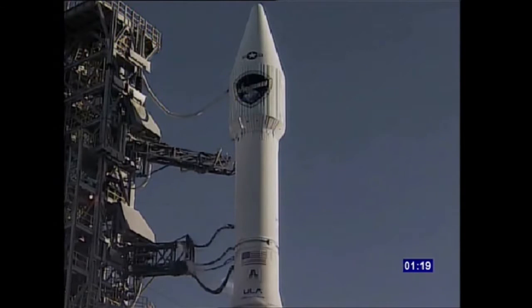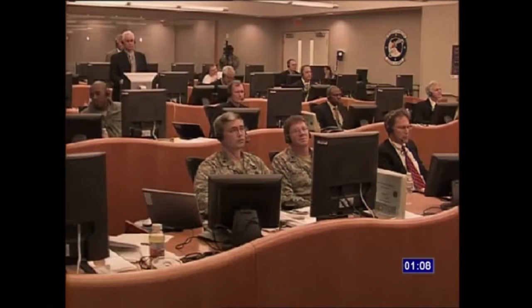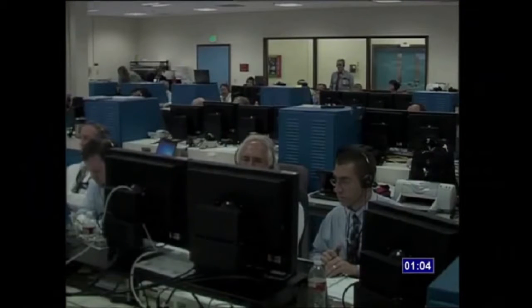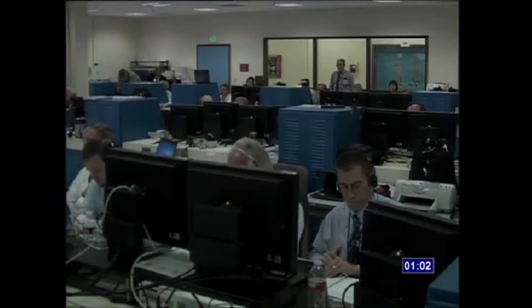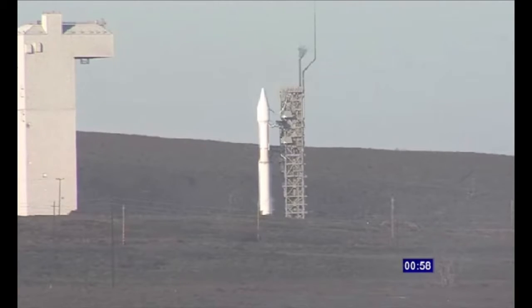120. Orca's armed. FTS count started. 115. 110. Vent valves locked. T-minus 1 minute and counting. Range is green.